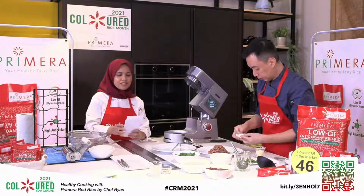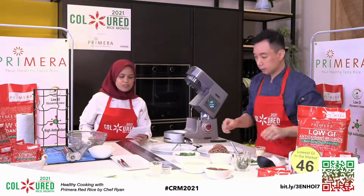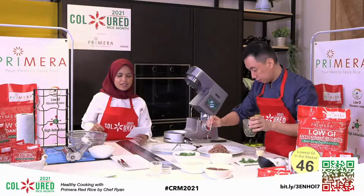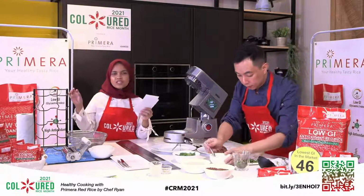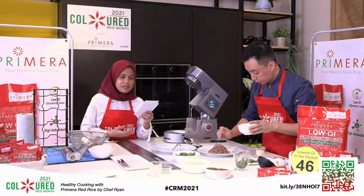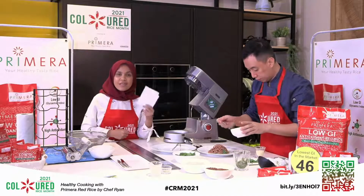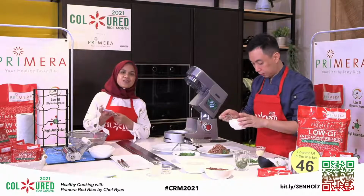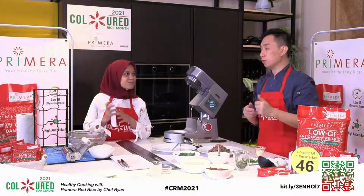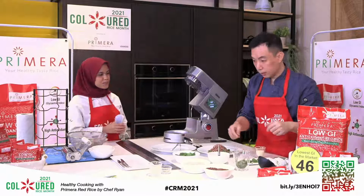So aside from the recipe that our chef Ryan prepared here, you can always download selected recipes, or look up primerarice.com, and there is a section on recipes that they have: 30 days of Primera inspired recipes, lovely red dessert recipes, and also Datuk Chef One special edition. So you can always try to play around with nasi ulam. Yes. So I think we are ready.